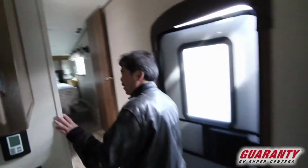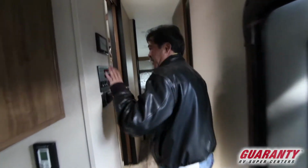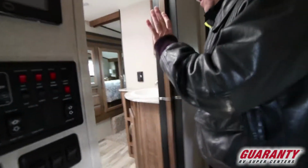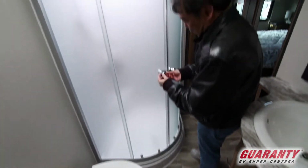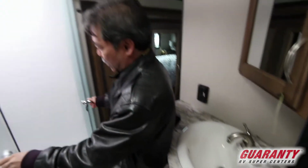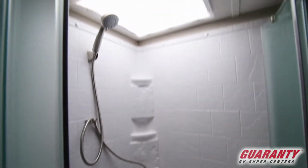Going up the steps here, all your control panels are located conveniently in the hallway right here where you have everything available to you. The bathroom right here is a walk-through bathroom, which is really nice with, if we can open it up, the rounded shower here. Doors slide to the side so you don't have any dripping on the floor. Nice big shower.